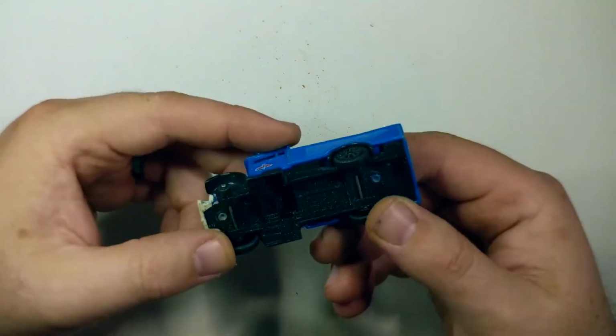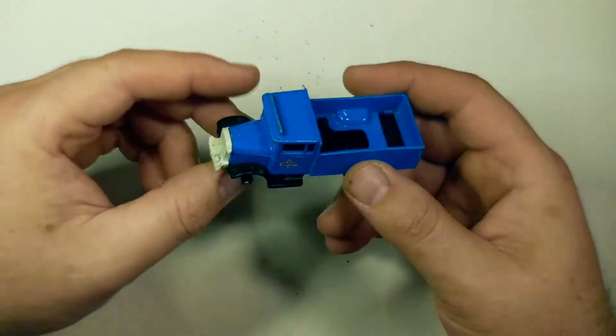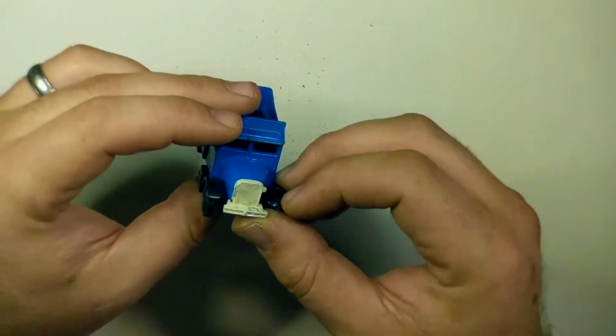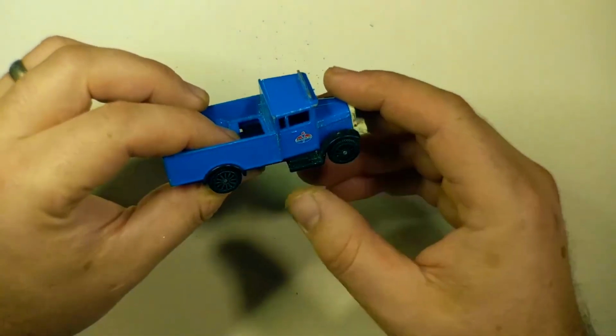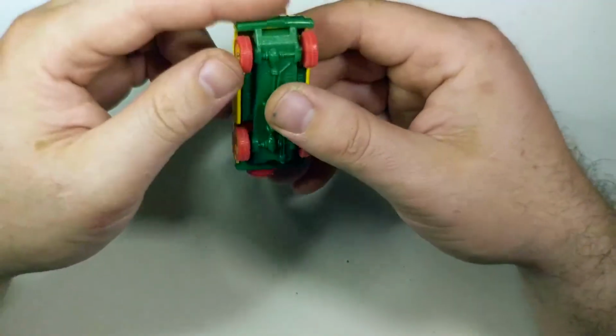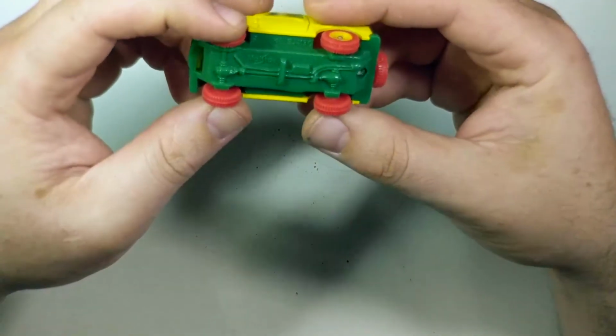Well, another Corgi. A Morris truck. Again, definitely seen better days. It's missing all the headlights and stuff. But this would be a great back of a boneyard type thing. Oh, here's the other one from my first Maisto set.